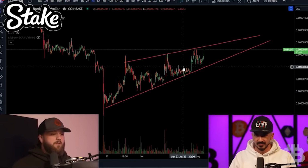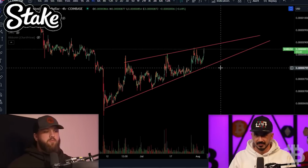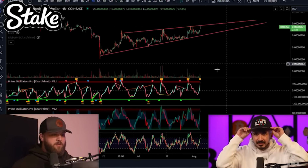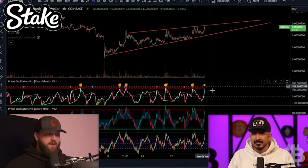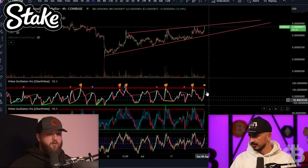The first thing I'm looking at right now, we do have a rising wedge on Shiba that traditionally breaks to the downside. There's a lot of things kind of coming in here saying we're a little overextended. Let's look at the 4-hour chart. I like using Chart Prime. It is my favorite indicator to use, but everyone loves their own, so use whatever works for you.